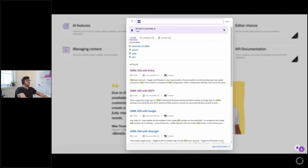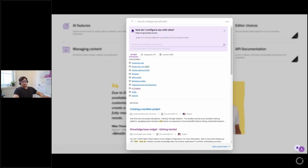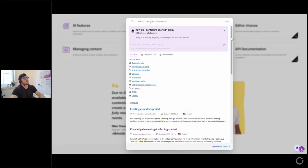But going back to my point, instead of just typing the SSO, I'll type in, how do I configure SSO with Okta? And then what Eddie will do, based on my access permission, so what I have the rights to view, it will then generate an answer from my knowledge base, specifically tailored to the context of the question. And then what it will also do is provide a footnote and citation for these as well. My internet's being a little slow today.